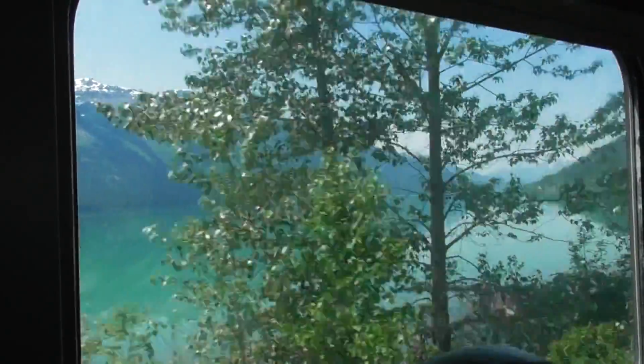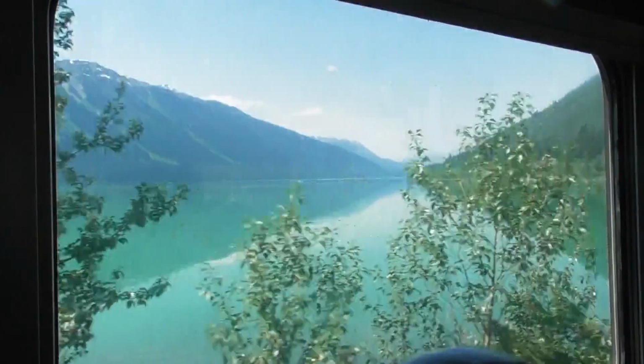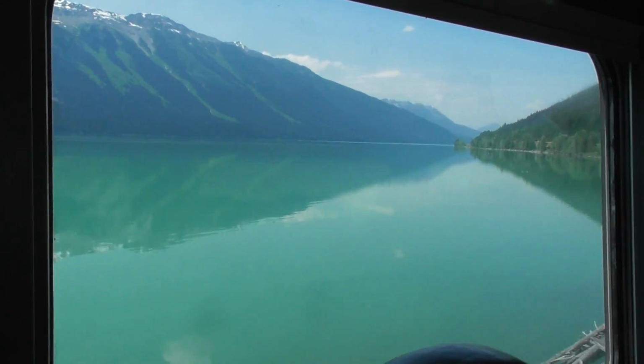We will be following the Fraser River all the way to Prince George, actually, today. Again, this is Moose Lake. The Fraser River starts, longest river in British Columbia. And ladies and gentlemen, on the left-hand side, Moose Lake.